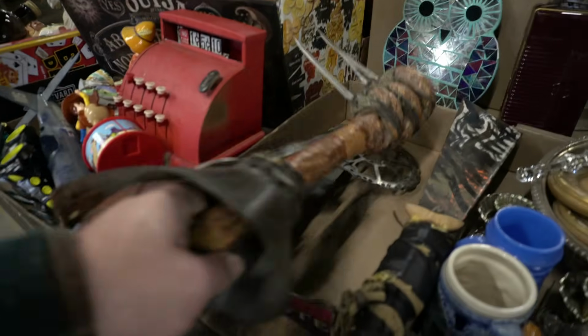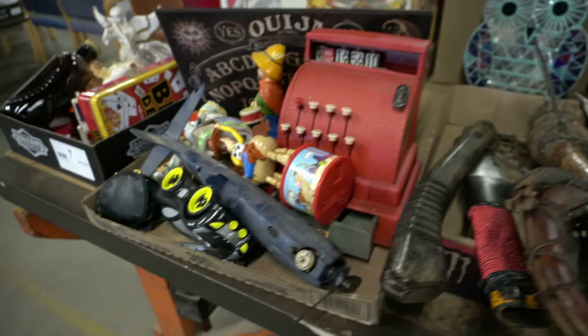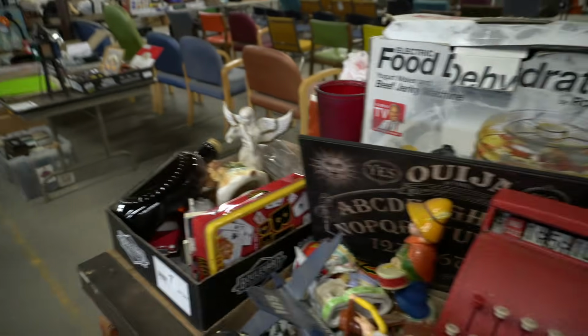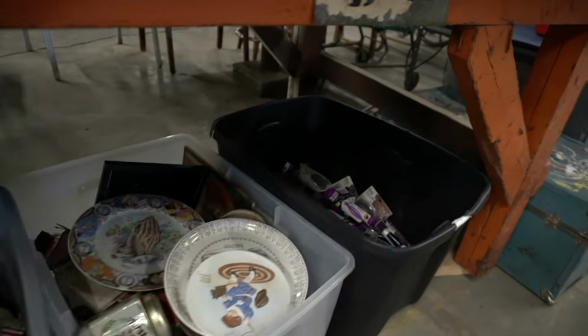Look at these crazy handmade, whatever they are, Mad Max weapons. I think those are pants in there, just tubs of stuff down there.